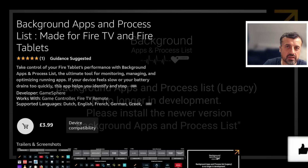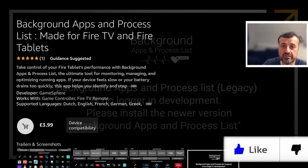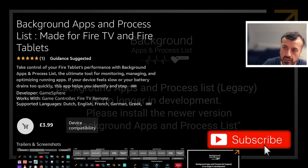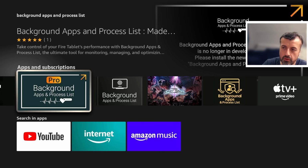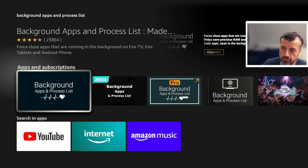So this just looks like a cheap tactic trying to deceive people so they purchase this application because it has the exact same name as the original one, but they've added a Pro to the logo to try and make it look like it's something extra special. So definitely you don't need to install this. This is the original and the best one. It's absolutely free, works flawlessly on all of these devices.